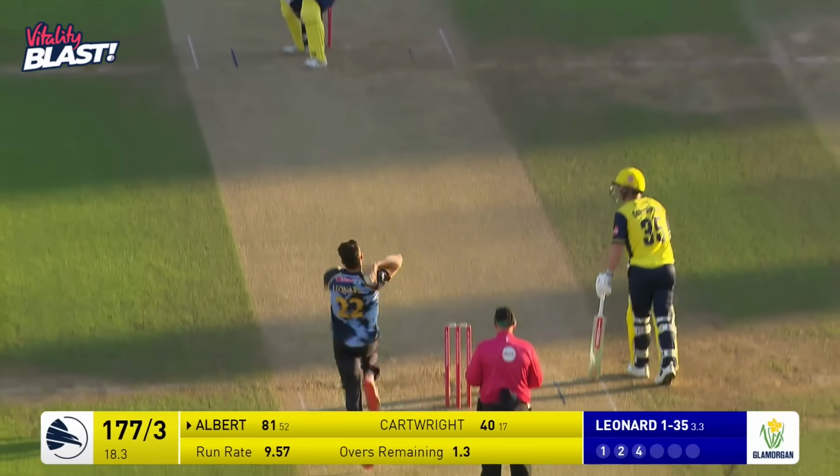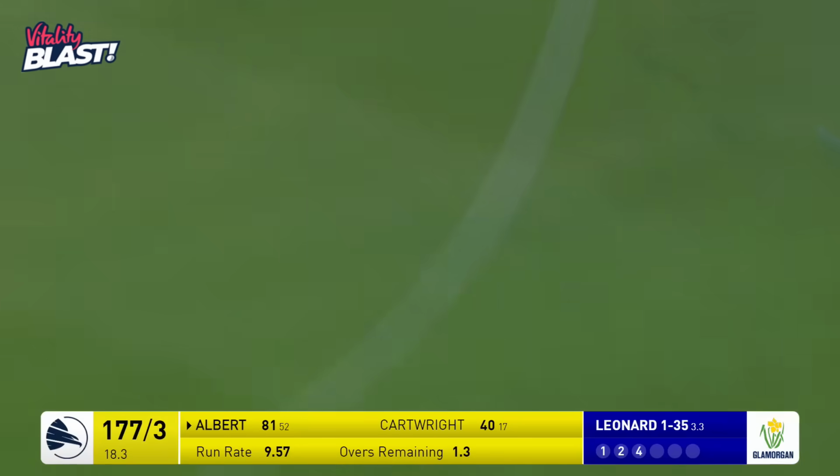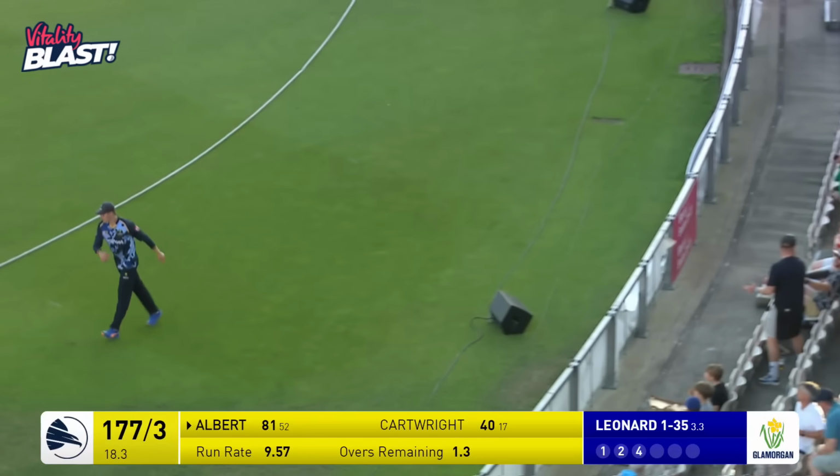On to Albert, runs away from us and bowls. Albert slams that down the ground. There's 6 more over mid-on. High over the fielder's head. Albert's motoring.